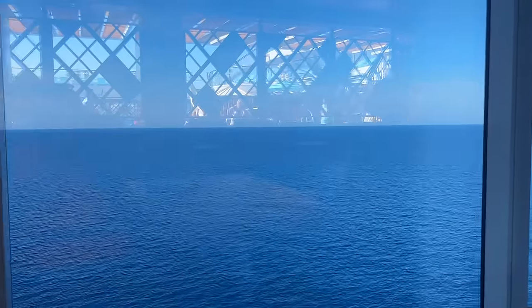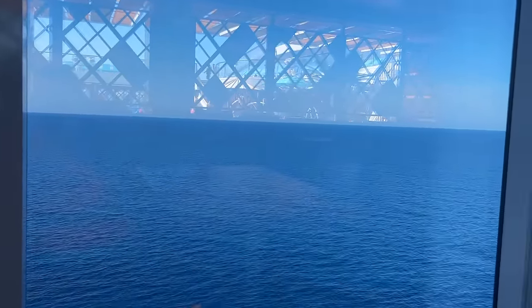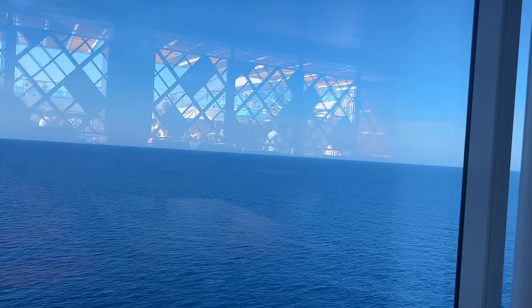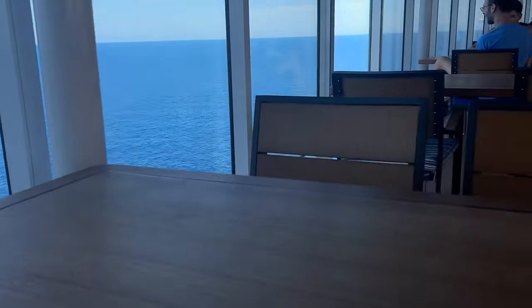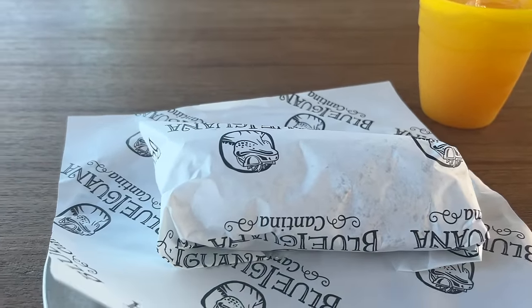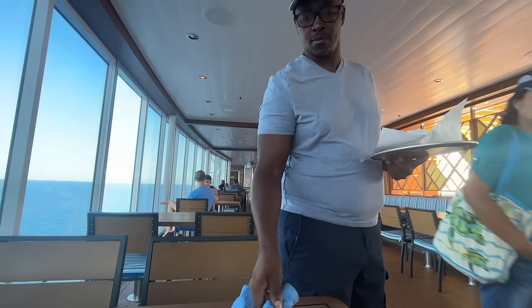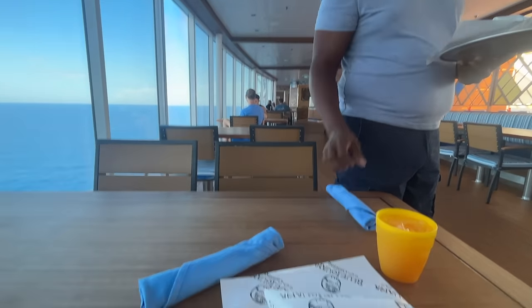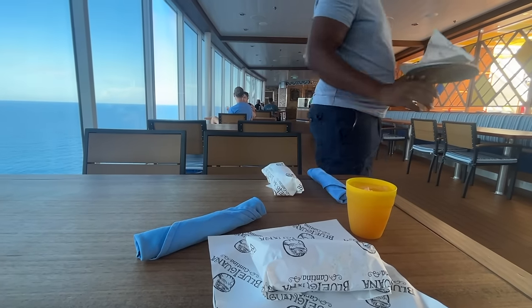This is our last sea day, heading back to Miami. So we're just doing a light breakfast today. We're gonna do the, even though it's not really light, Iguana Cantina burrito. Yeah, same thing. I always gotta zoom in. Same thing, because we have Teppanyaki at noon.